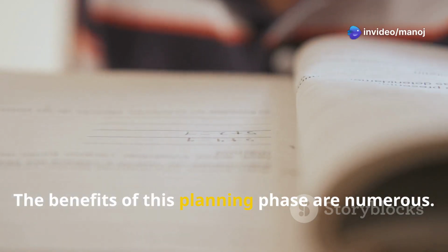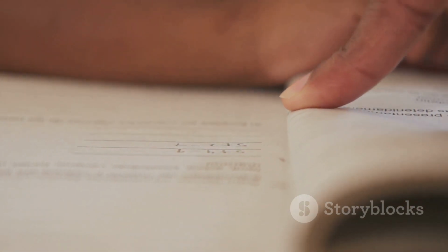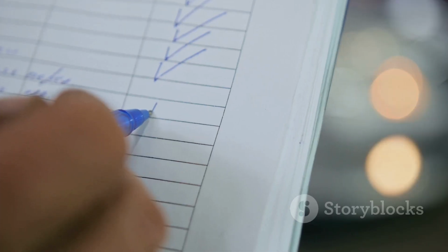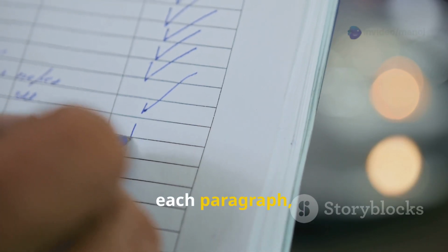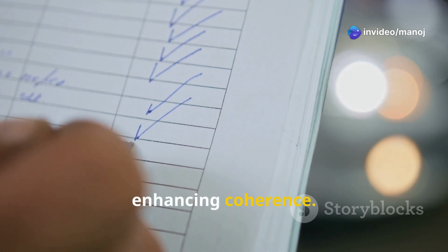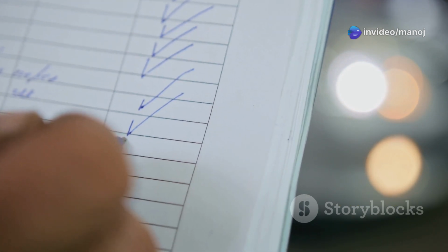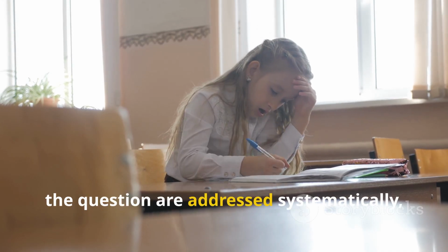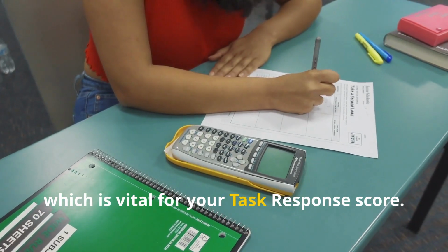The benefits of this planning phase are numerous. Firstly, it ensures your essay has a logical flow. When you know where you're going with each paragraph, your arguments will connect more smoothly, enhancing coherence. Secondly, a plan helps you ensure that all parts of the question are addressed systematically, which is vital for your task response score.